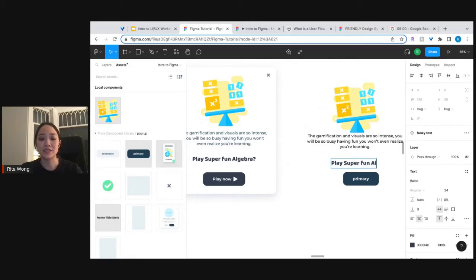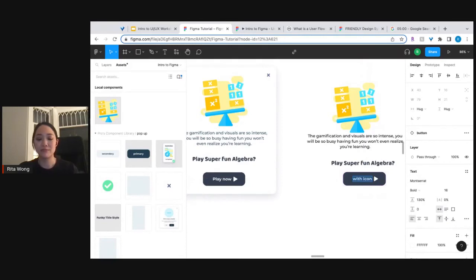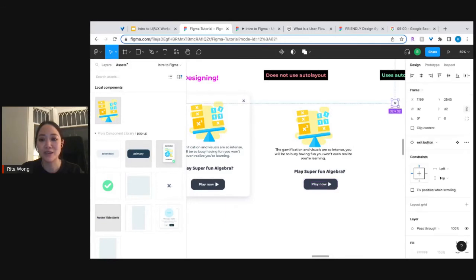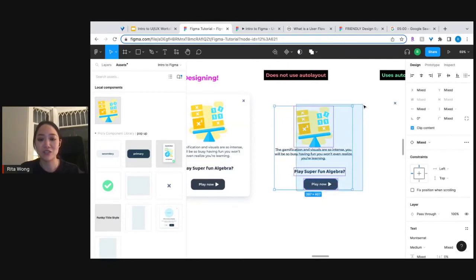Okay, super fun algebra. And this one, I remember I had variants with the icon, so I just have to toggle this to icon on, and then it gives me the one that I set up prior to this demo, and I just have to change the text. All right, so the exit button, I'll drag it over here, but I'm going to get into that a bit later. I'm not going to use it just now.